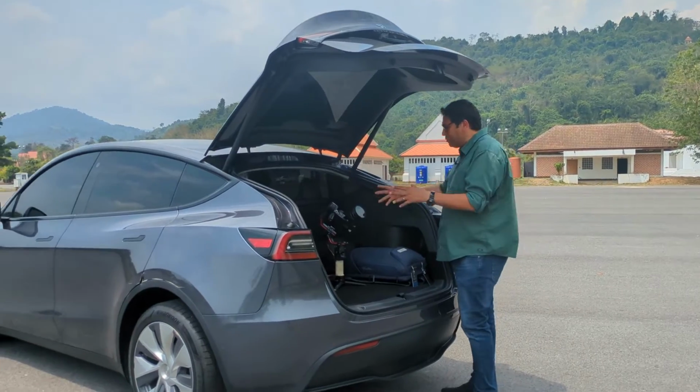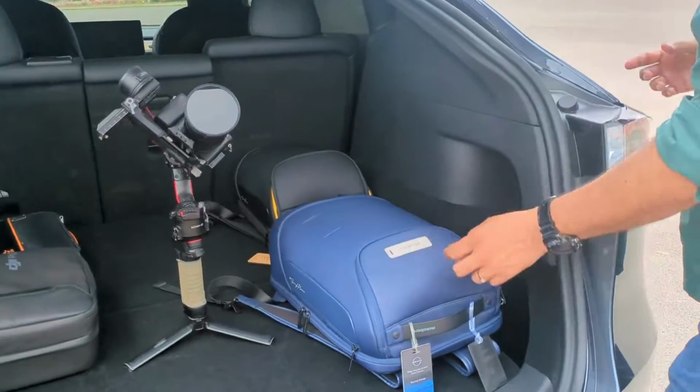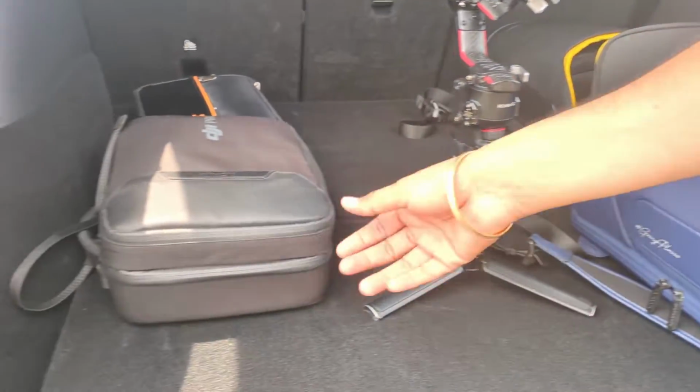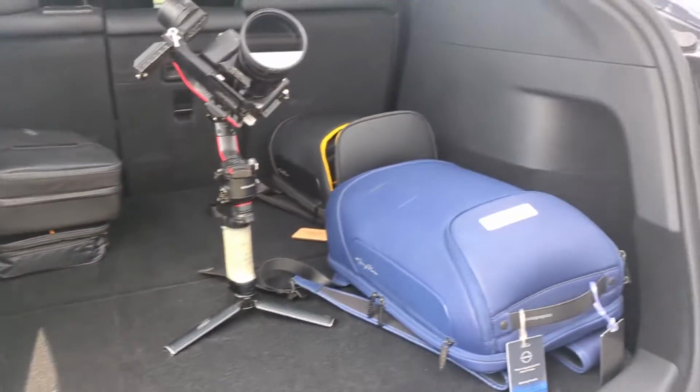If I show you what all we have, ignore the way it's lying around. A couple of backpacks and they are lying like this. So look at the depth of the boot. Then we have our camera as well. On the left side, a couple of small camera bags. In my opinion, it can take in 4 to 5 large suitcases.